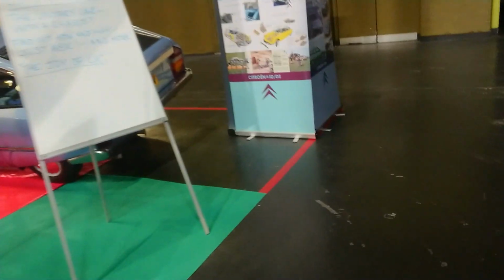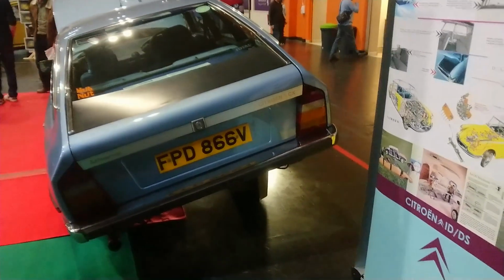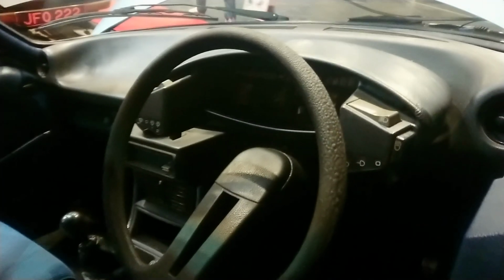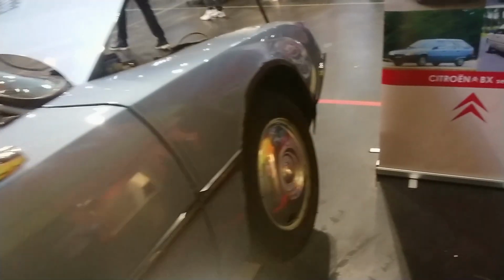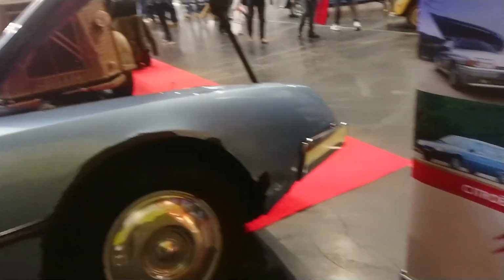CX, it's a UK spec one as well. Again, 7980 plate, CX Athena. Someone who's a fan of Ian Seabrook's channel, and I don't blame them because I'm also a fan of the channel. Look at that crazy dashboard in this phase 1 example. I don't know much about these, to be honest with you, in comparison with a lot of other people, but yes, they're always nice to see, of course.